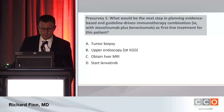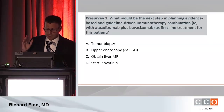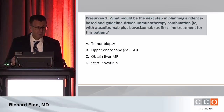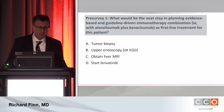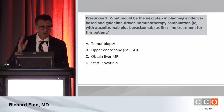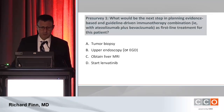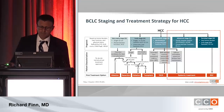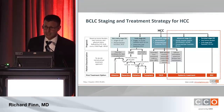Now, upper endoscopy personally would be my choice here. And the reason for that is if we were moving this patient towards starting atezolizumab and bevacizumab, a frontline option, this patient has thrombocytopenia. All patients included in the IMbrave 150 study had upper endoscopies to rule out the risk of bleeding varices.